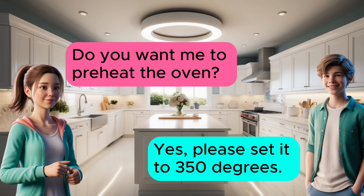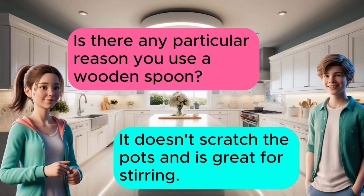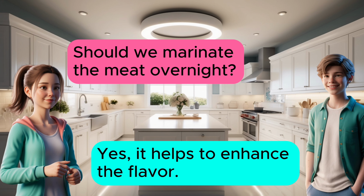Do you want me to preheat the oven? Yes, please set it to 350 degrees. How much garlic should I add? 3 cloves should be enough. Is there any particular reason you use a wooden spoon? It doesn't scratch the pots and is great for stirring. Should we marinate the meat overnight? Yes, it helps to enhance the flavor.